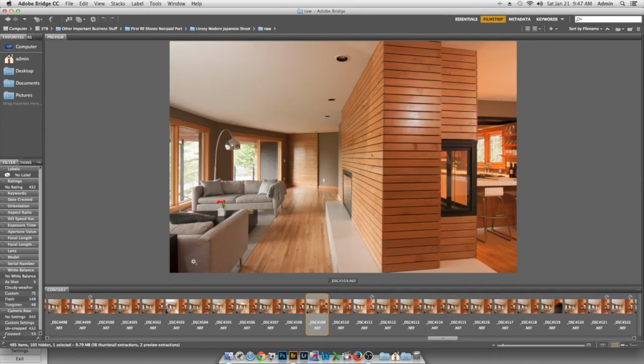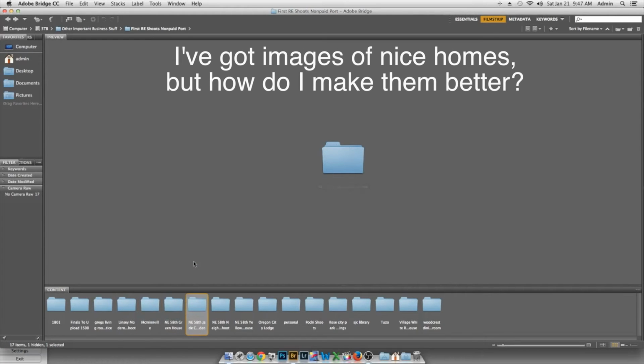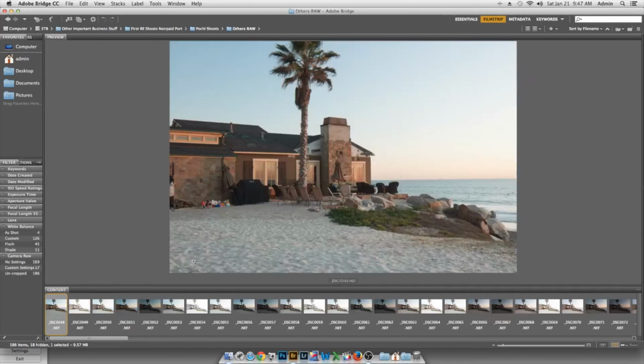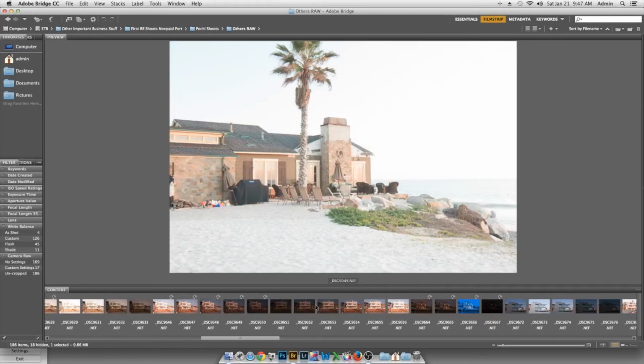All right. So let's go back out here, and I'm just going to talk about ways to improve some of these photos. Let's say you're at the point where you've been walking around, doing some of the stuff I was talking about, and you just feel like you need to improve the images you've got.